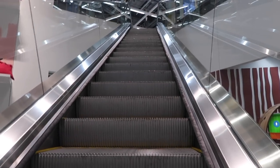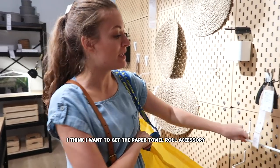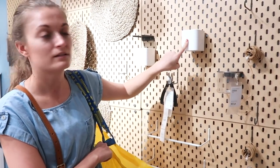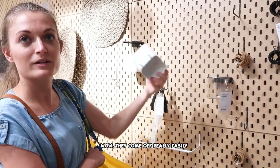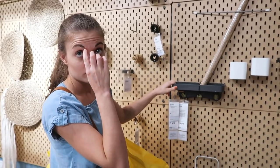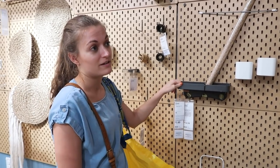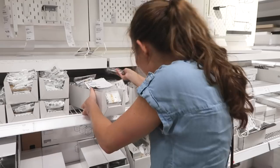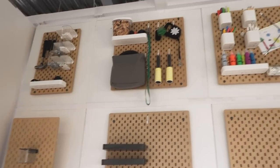What's up? We're at IKEA. I mean, the white is cuter. We forgot to measure the wall. That's okay, if it doesn't fit in that one section, I'll just put it on the other wall. Or like in the background. Pegboard or bust? Yeah, man. The walls, they're like way back there. That's it, be committed. We've got all these nice displays up here, but not all of the objects.